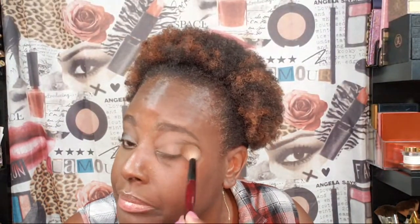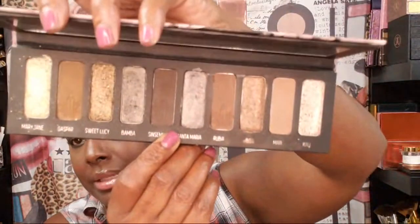Okay, so now let me go back in right quick with my transition color. And let me give y'all something with some other shades so you can see. Thank you for the prayers, girl, because I was needing it, I didn't know how this was gonna work. Okay, so we got a little transition color. But as you can see, I want y'all to look at this palette. It gets messy.